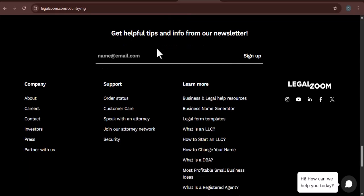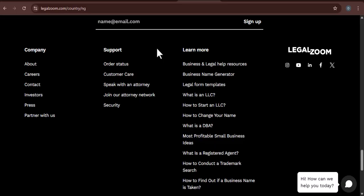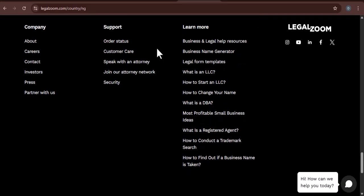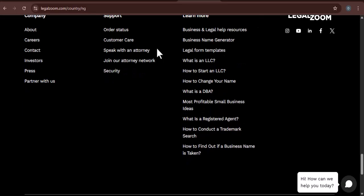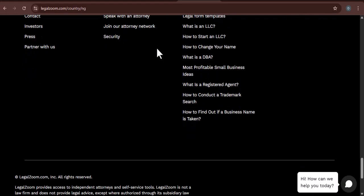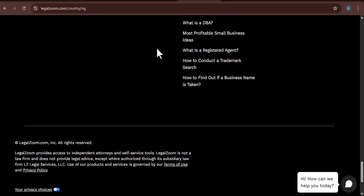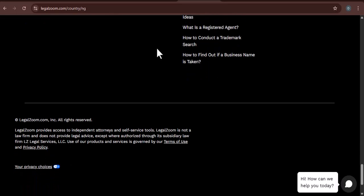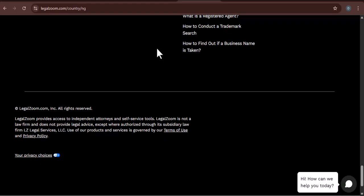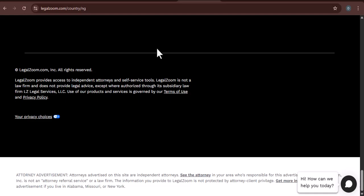Beyond forming your business, LegalZoom understands the critical importance of intellectual property protection. In today's digital age, your brand, your inventions, and your creative works are invaluable assets. LegalZoom offers services to help you safeguard these. This includes trademark registration to protect your business name, logo, or slogan from being used by competitors. They also offer comprehensive trademark searches to ensure your chosen mark is available.